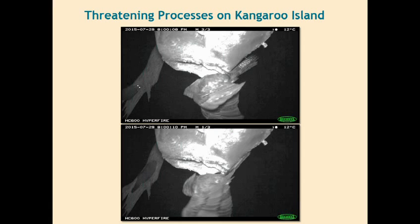What they found is Kangaroo Island's actually got an additional threatening process, and this is common brush-tailed possums. Brush-tailed possums feed on the eggs and the nestlings. They'll get into the hollows and predate on them.